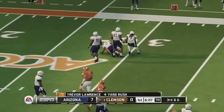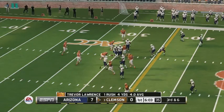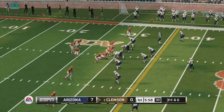Nice run, and he's brought down. That's good for a gain of 4 yards. That'll bring up 3rd and 6. Here we go. Run for Mike. Watch the ball.